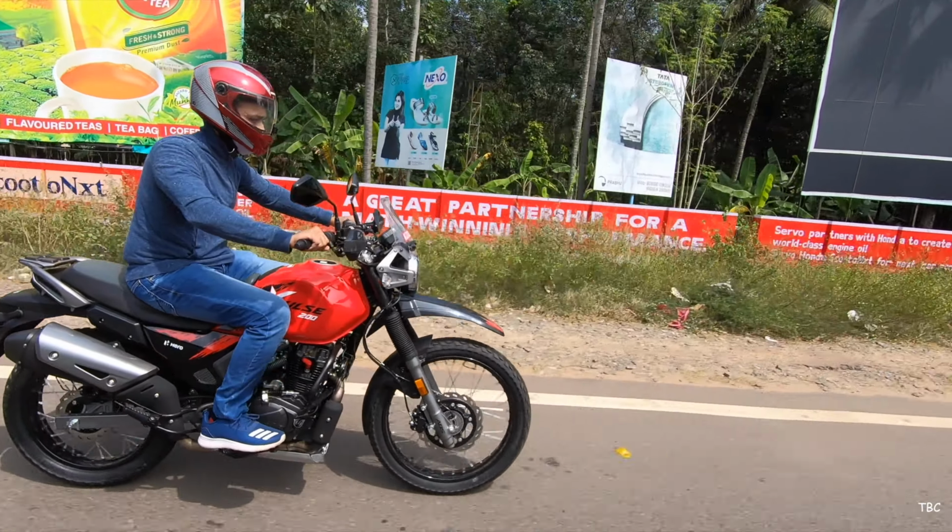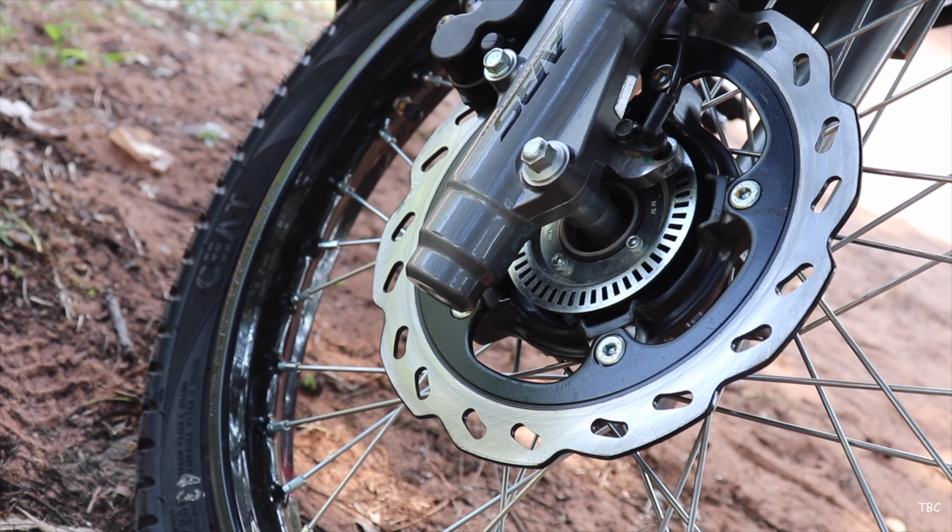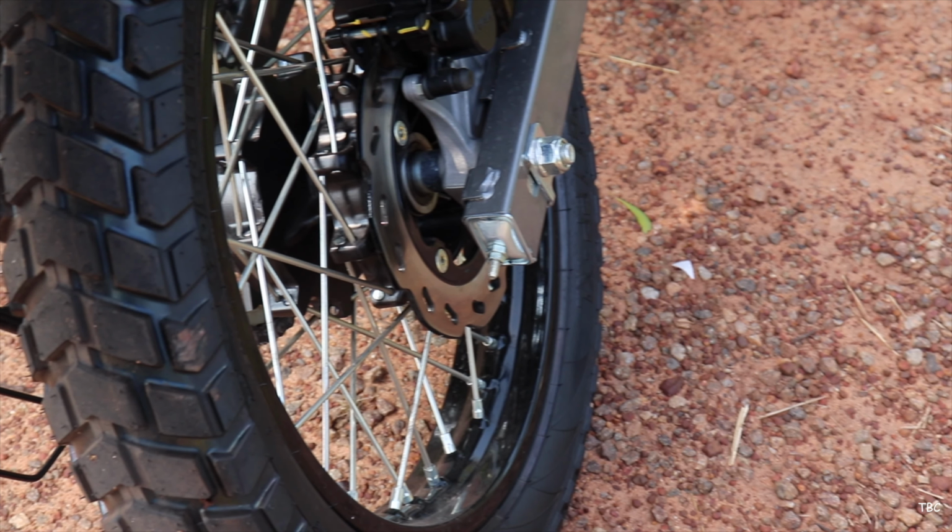And that's even noticeable with the brakes and the safety stuff. The front brake is a 276mm petal disc with ABS fitted to it, and the rear one is a 220mm petal disc, so this is a single channel ABS bike, and yeah, while testing, the brakes do respond well and there weren't any stopping issues.